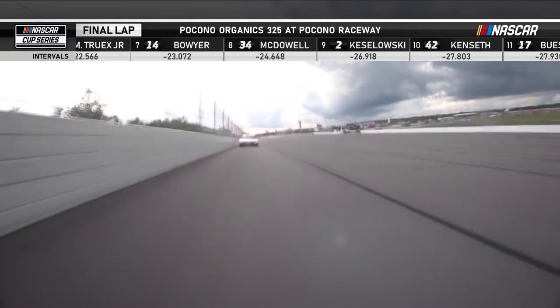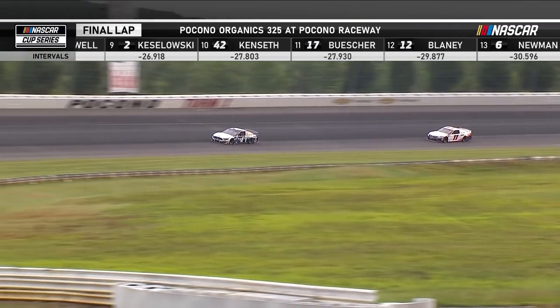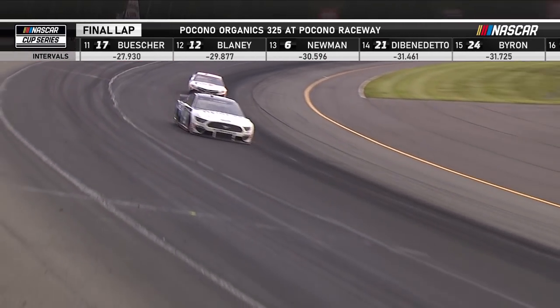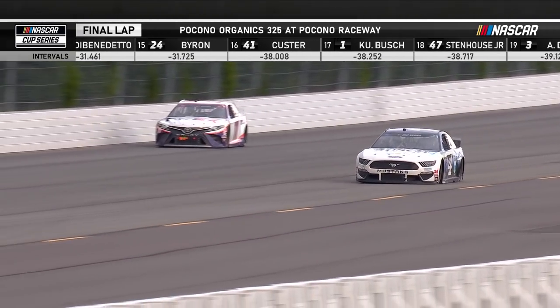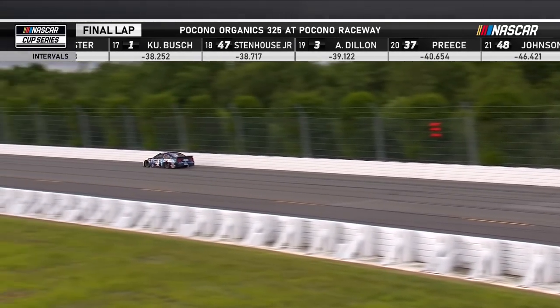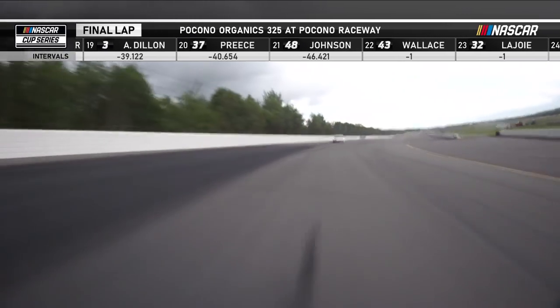Hamlin looking for Pocono win number 6. Harvick looking to win here for the first time ever. See Denny running a little bit lower line. Not really closing that gap enough. The only thing I see happening here, Mike, is Harvick's going to have to make a mistake in the tunnel turn. I just don't see Kevin Harvick making that mistake in these last couple of corners.